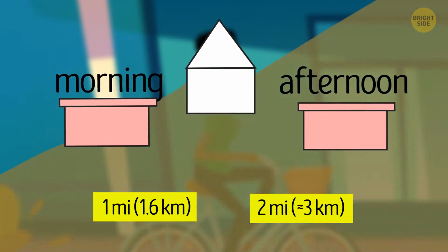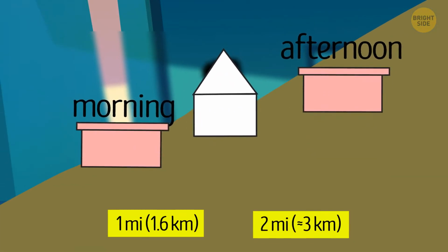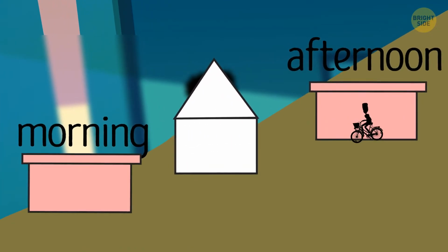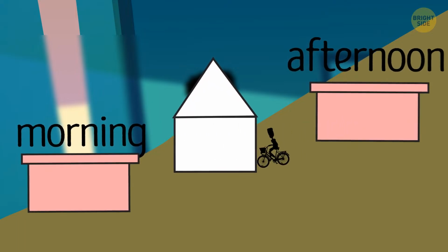Elle lives on a hill. The first station is at the lowest point. The second one is at the highest point, and her house is in the middle. She takes advantage of this location to make sure she always goes down the hill to get wherever she needs.